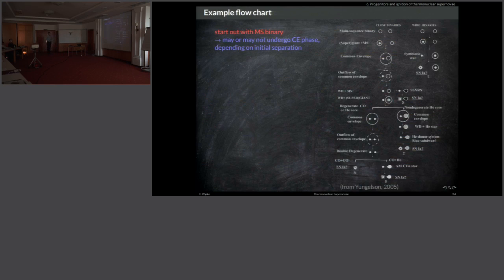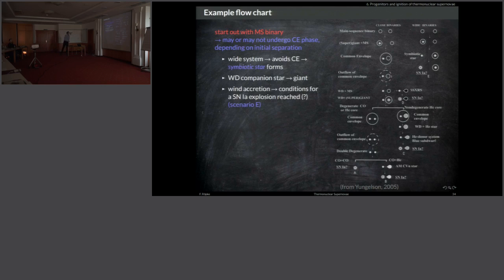Now, I will briefly try to give an overview of the general idea here of the exploration of possibilities in binary stellar evolution that could lead to thermonuclear supernova explosions. So we start out with a main sequence binary, like here in the schematic picture. Depending on the initial separation of these two main sequence stars, narrow or wide, they may undergo a common envelope phase, as here, or not. If the system is wide enough, as here on the right-hand side, then a common envelope phase is avoided and a symbiotic star forms.